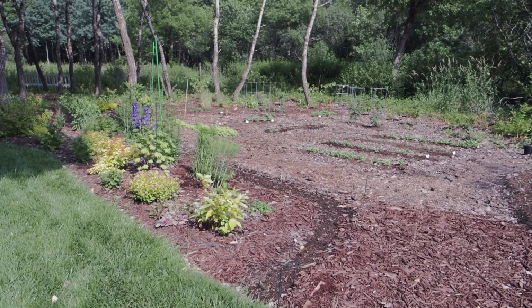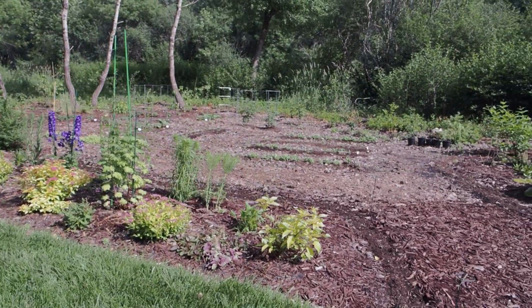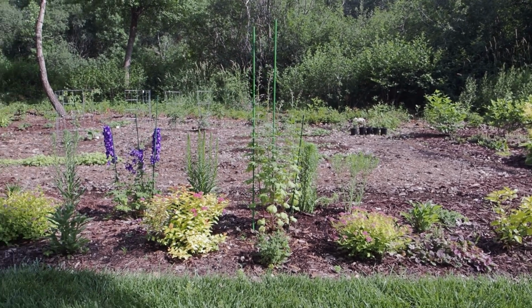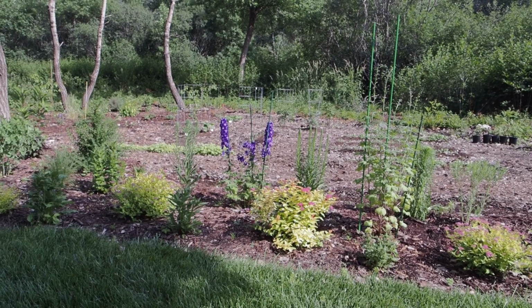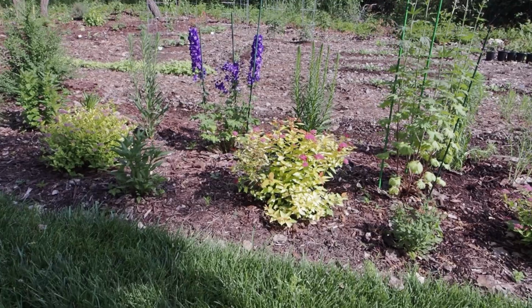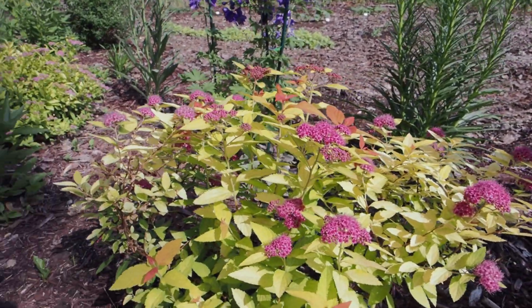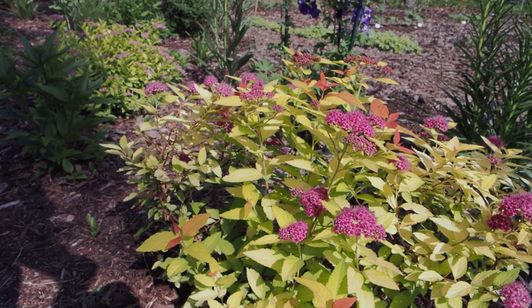Now, while we're over here, I do want to show you a couple of these plants because this actually ended up being my favorite shrub that I've planted. I got this for my birthday last year. It looks great with the delphinium in back, but in the front there in the center, I'll come closer. This is a Proven Winners Double Play Candy Corn spirea, and it is just gorgeous. This changes every few weeks, and look at the blooms. They just stand out, and that gold foliage is great really far back here because you can see it from afar.